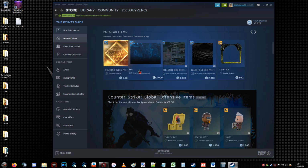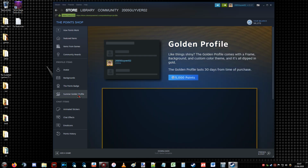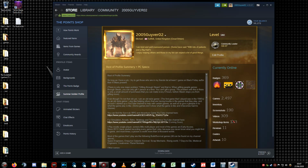So the bit that I want is this one over here, which is called the Steam Summer Golden Profile. So basically, it makes your profile look golden. If I go to this one over here, it comes up with what my background would look like if I were able to access this by adding it to my profile. This is what my profile would look like.